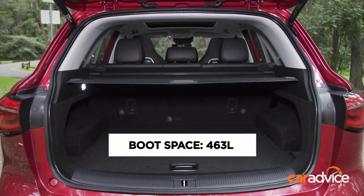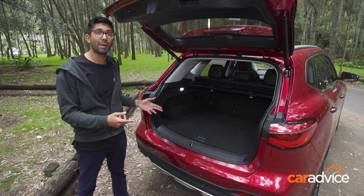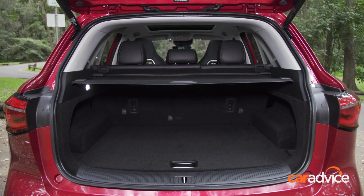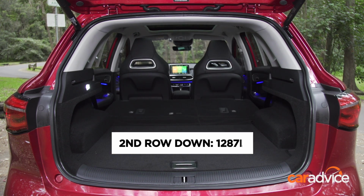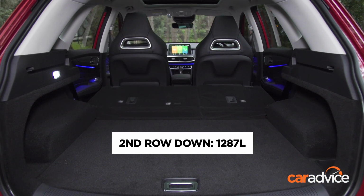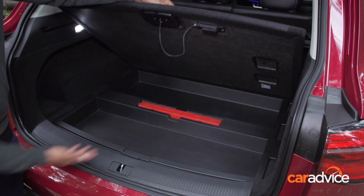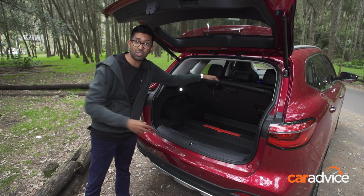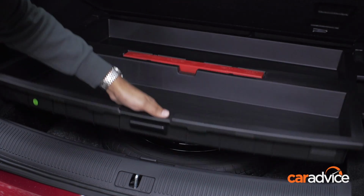There's 463 litres on board, which is enough to chuck in a pair of medium suitcases and a pair of overnight bags without too much space to spare. If you wish to extend the storage space, the second row folds in a 60-40 split. The seats also fold flat, and that creates 1,287 litres of storage in total. As for cheeky other items, there's a bunch of storage underneath here for dirty items or expensive goods, and underneath that is a space-saving spare wheel.